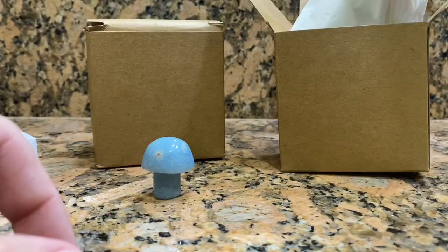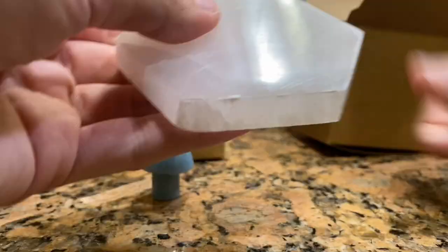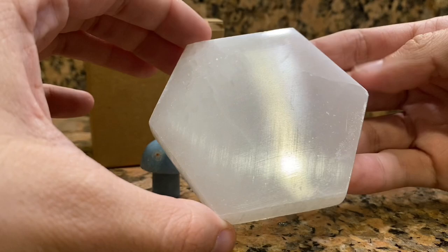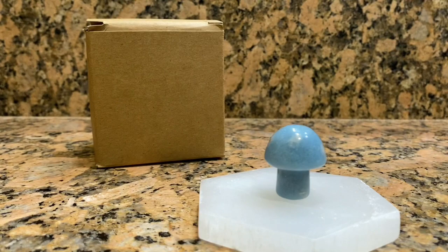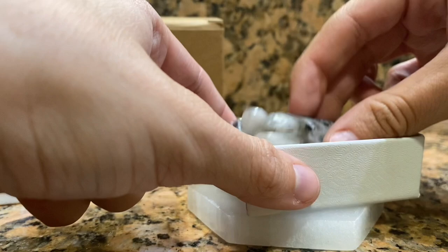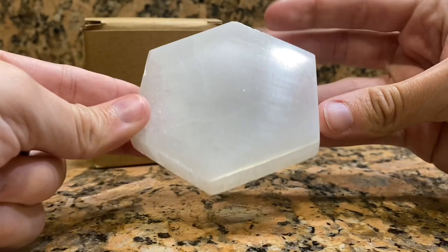And the last thing in the box was this selenite charging plate, and it was only $4. As you can see, it's really well priced, and this is just so I can have another little charging plate to put a few crystals on, as you guys saw them display. And they have so much selenite there. I always grab some form of selenite every time I go because they're so cheap and it's so gorgeous.